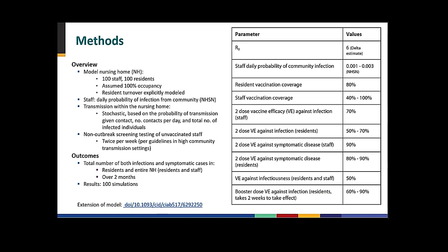We assume that VE against infectiousness or transmission for both residents and staff is 50%, which means that infections in vaccinated persons are half as infectious as those occurring in unvaccinated individuals. We also model the introduction of booster doses, which take 2 weeks to take effect, and we systematically vary their efficacy from 60 to 90%.